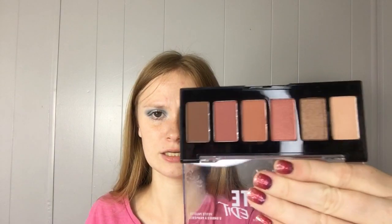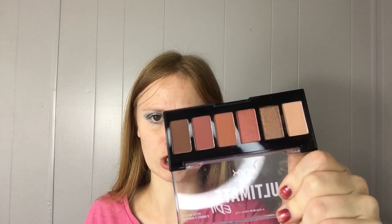Next is the NYX Ultimate Edit Palette. This is the darker, warmer tone shades. The burgundies, the reds, the dark brown. Again, not a fan of the drugstore plastic packaging. Kind of bothers me.